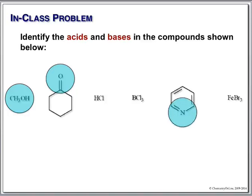And finally, iron-free bromide, no way. Sorry, HCl was a Lewis base. I'm sorry? Sorry, a Lewis acid, HCl. HCl is a Bronsted acid, because it's a proton donor. All right, now everybody's favorite, at least my favorite.